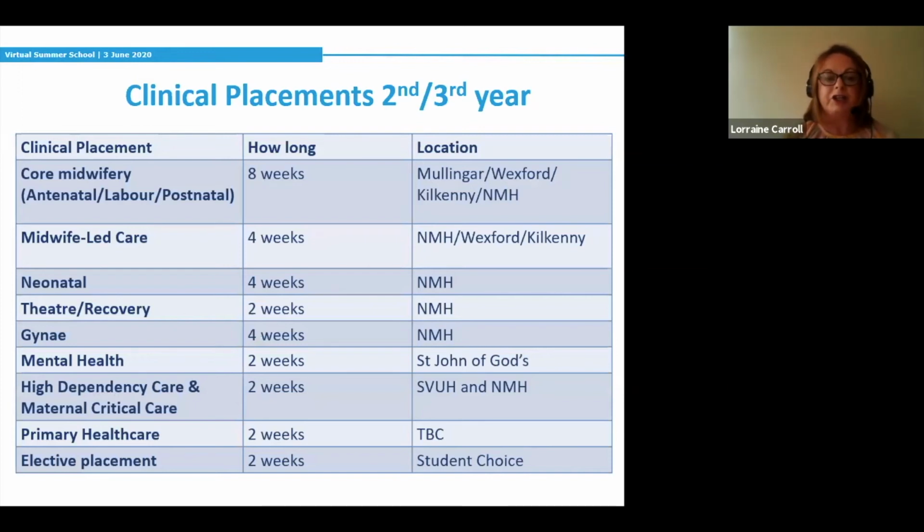During second and third year, this is when the Nursing and Midwifery Board of Ireland stipulate the placements that you must complete to register with them as a midwife. So for example, in between second and third year, you would spend 4 weeks in a neonatal unit in Holles Street. You'd spend 4 weeks on a gynae ward. You'd spend 2 weeks in high dependency care, and that's split between St Vincent's Hospital and the National Maternity Hospital. And you also have an opportunity to do a 2-week elective placement, which is of the student's choice, but it must be maternity related.